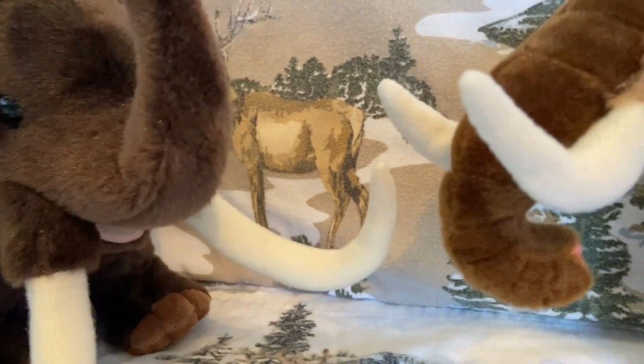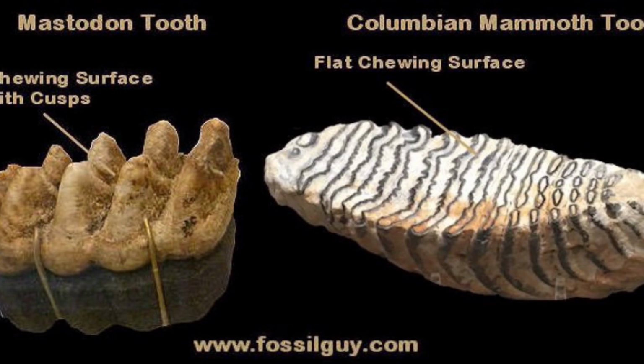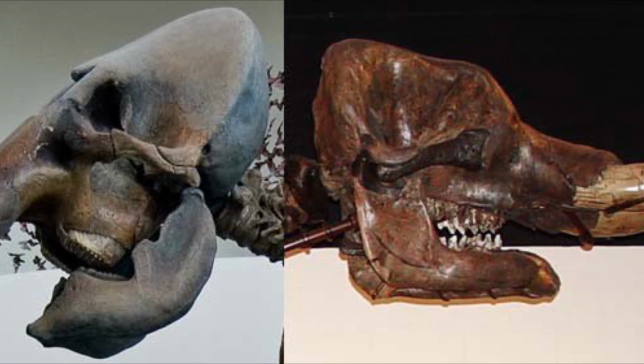And then although you can't see it, the main difference between these two prehistoric elephants was their teeth. Mastodons had bumpier teeth for grinding leaves and twigs, whereas mammoth teeth were much more flat, designed for grazing grass. You can really tell a lot about these animals' diets just by looking at the shape and design of their teeth.